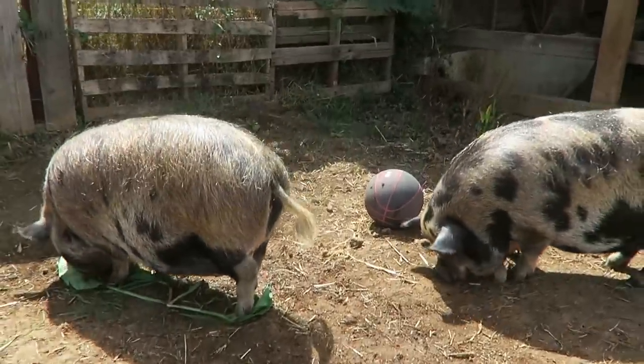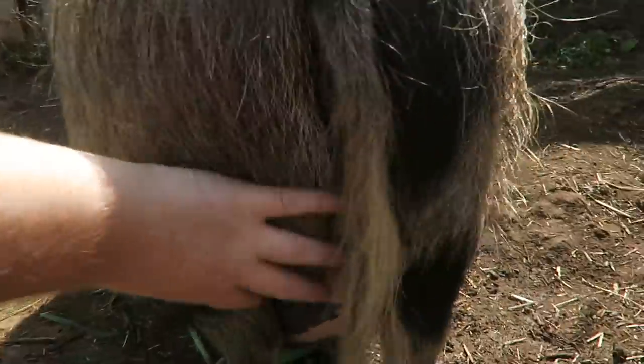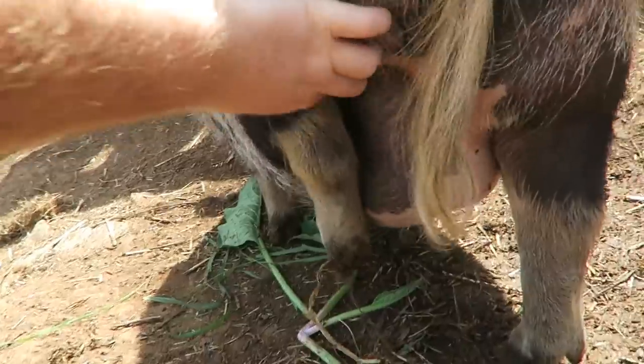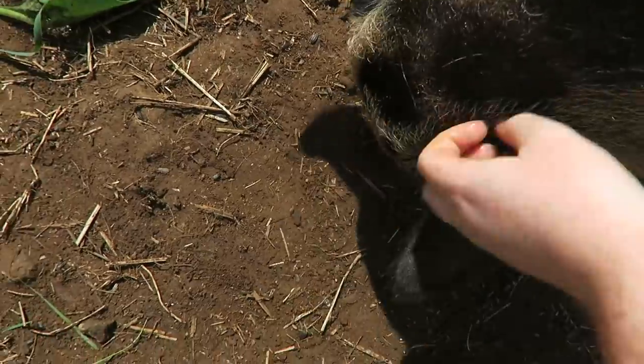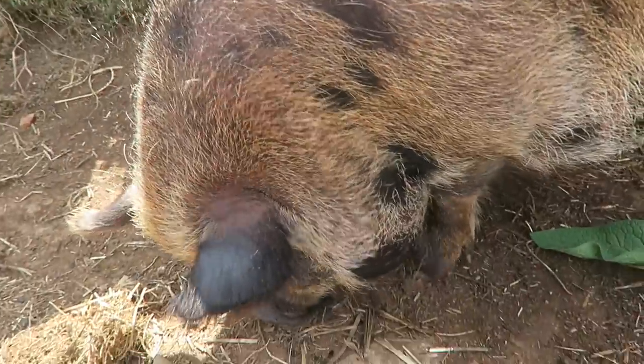Okay, well, while they're eating, I'm gonna show you some funny things about pigs. They have this sweet spot right here that makes them lift their leg when they're getting a good scratch by their butt. Also, if you go behind their ears, oftentimes they'll shake their heads. Okay, well, I guess that's not happening. They're too distracted.